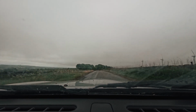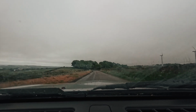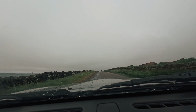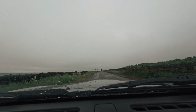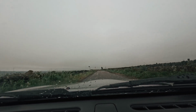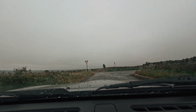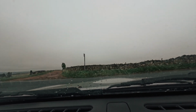Okay, we're on this road for half a mile, so I'm going to clean my windscreen and then join you on the other side at the next junction. So we're heading up to the junction and we're turning right. Hopefully we'll all still be together. Decent stretch of road there to keep us together. So we're turning right. Again, no signpost, so be careful.